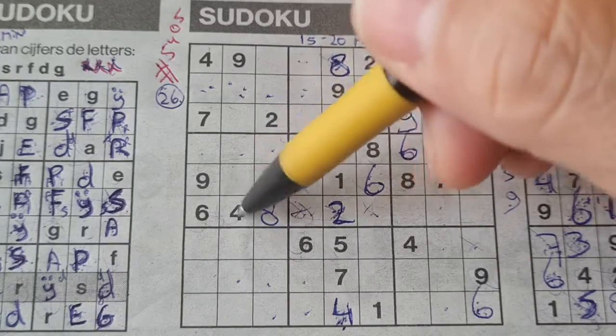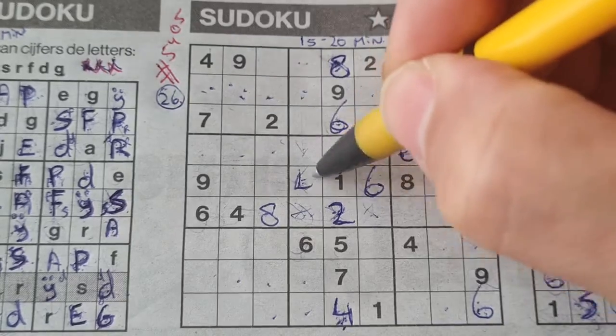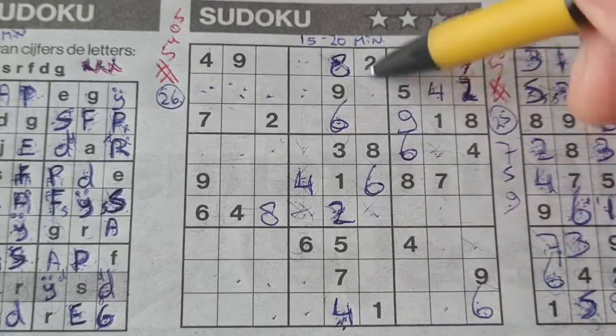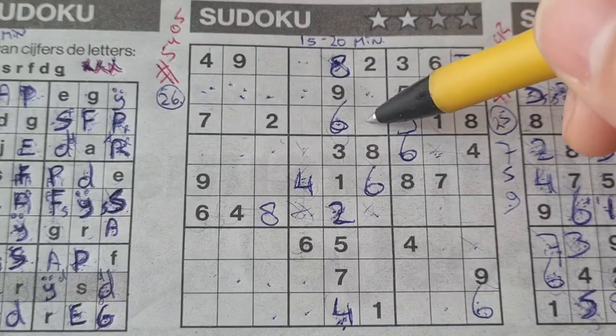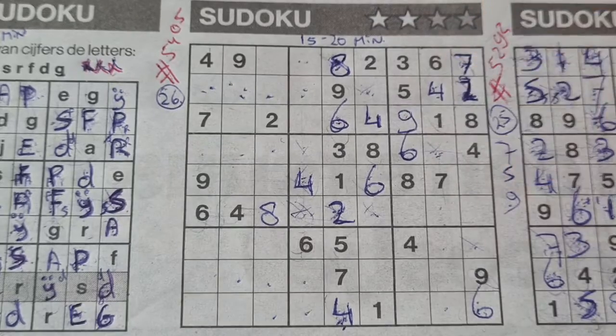4 in this row, 4 in that row. So the row between, the middle row, the only place left for the 4 should be there. 4 in this column, 4 in the middle column. So the column next, the only 2 places left for the 4 should be here or there. We see a 4 in this row. No 4 there, so the 4 should be there.